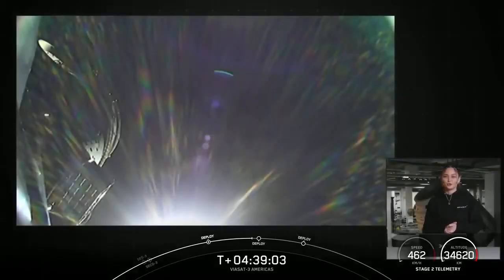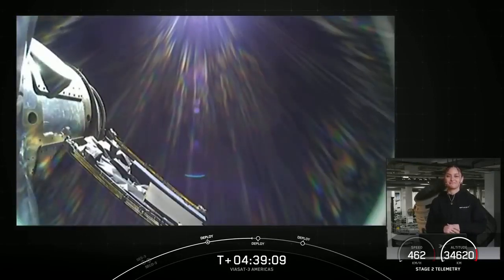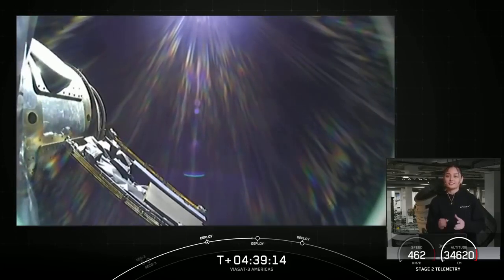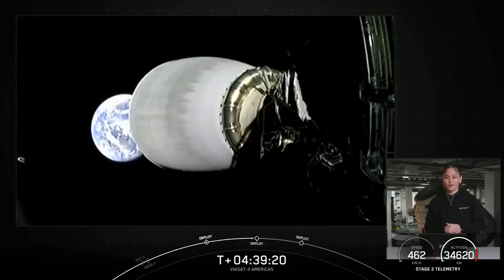Again, if you're just joining us, we had an on-time liftoff at 8:26 p.m. Eastern Time from Kennedy Space Center's Launch Complex 39A. We've had 3 successful burns of our second stage and successful deployment of the ViaSat-3 payload, and we're now coming up on the deployment of the Gravity Space 1 payload.